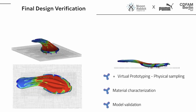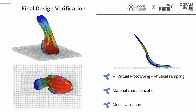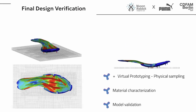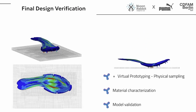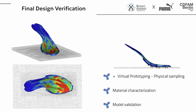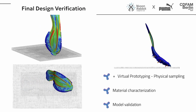So at the end, we wanted to highlight that creating virtual prototyping using data-driven design workflows helps also to reduce the physical sampling, which is something good for companies. Of course, we need to have really good material characterization because the quality of your outputs is only as good as the quality of your inputs. We need to do model validations to understand how off we are between digital and physical and what needs to be improved, because this is an iterative process. It's a process that is always evolving.